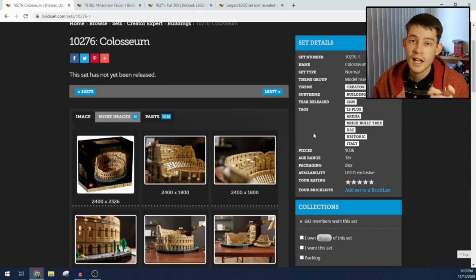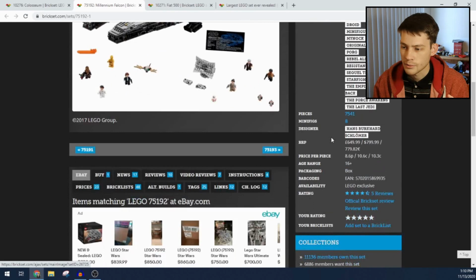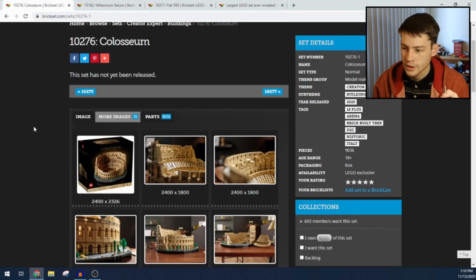Interestingly enough, it is not the most expensive set. That record is still held by the Falcon at the retail price of $800 US. The Colosseum will be going on retail sale over the Black Friday weekend for $550 US. So that price point is way down there.